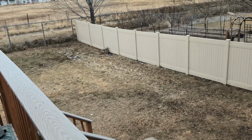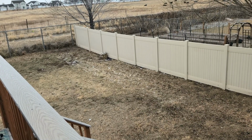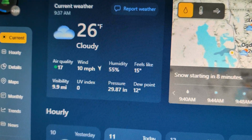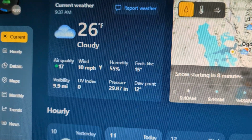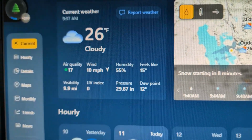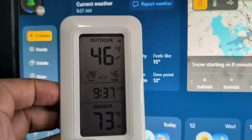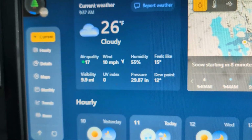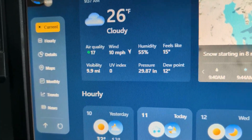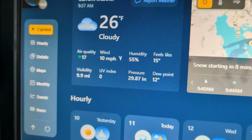And it's a very chilly 26 degrees. And it feels much, much colder with the wind chill. So it's 26 degrees outside, cloudy with a chance of snowing. Yet it's 46 degrees in my greenhouse. I think that the extra layers of plastic and thermal mass that I have inside is working. What do you think?